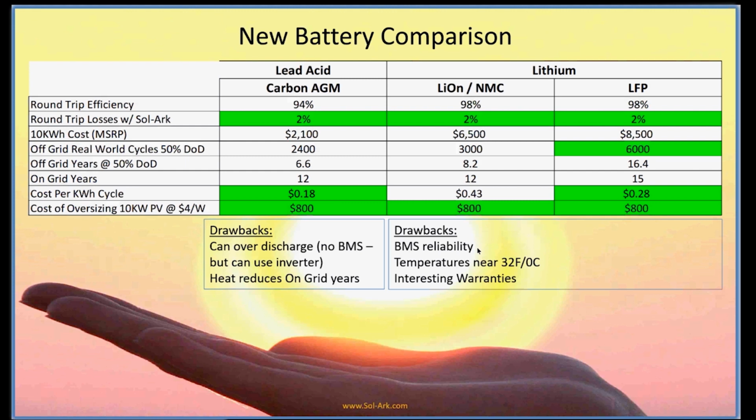the drawbacks of lithium are that the BMS reliability can be a problem. We'll talk in detail about BMSs because that, especially with LFP, with its large number of cycles and long lifespan, is typically the thing that may fail. You also need to know that lithium, whether it's NMC or LFP, does not like temperatures near 32 degrees. They have temperature sensors, and the challenge there is that you often void the warranties, and also if you let the battery freeze and you charge it while freezing or near 32 degrees, that 6,000 or 3,000 cycle battery can have as few as maybe 100 or so charge cycles. So you really need to be careful about low temperatures.